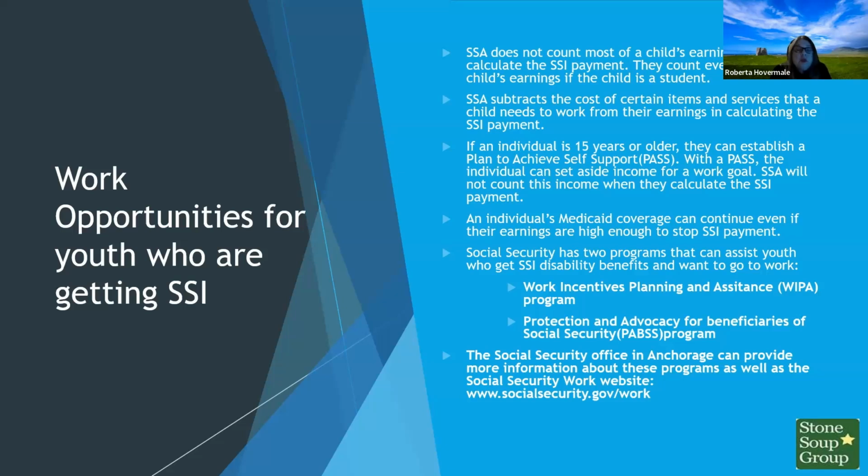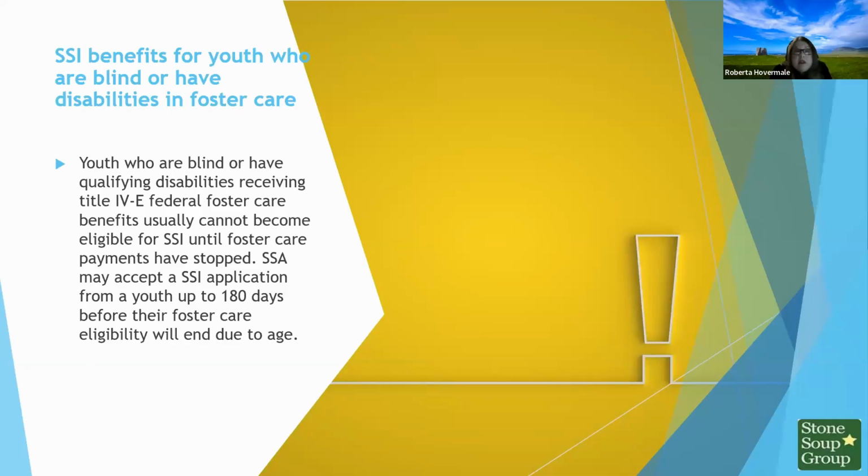Social Security has two programs that assist youth who get SSI disability benefits and want to go to work. One is the Work Incentive Planning and Assistance, or the WIPA program, and then the Protection and Advocacy for Beneficiaries of Social Security program, and that's the PABSS program. The Social Security office in Anchorage can provide more information about these programs, as well as the Social Security work website, and that's at www.socialsecurity.gov/work.